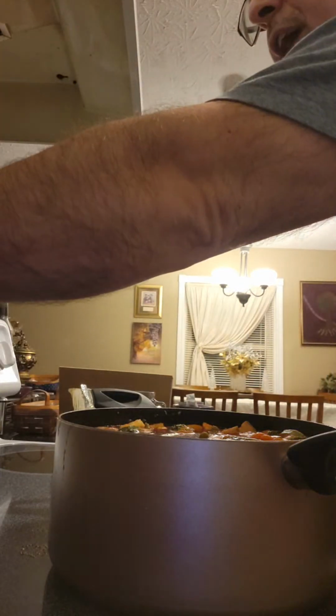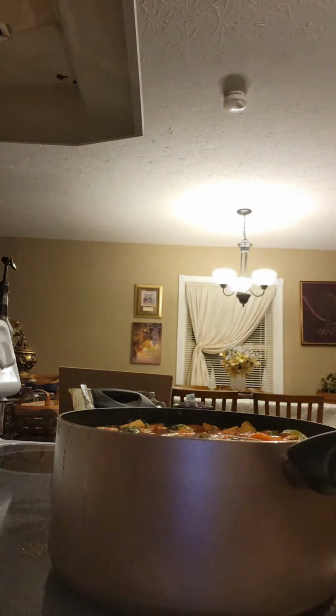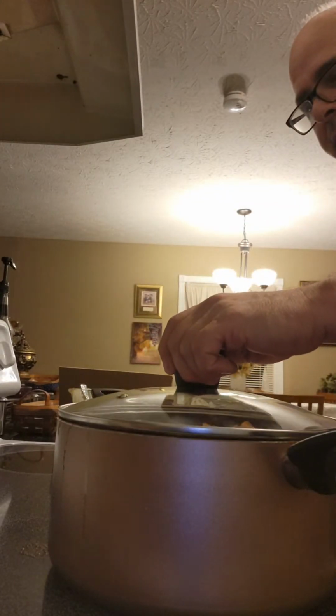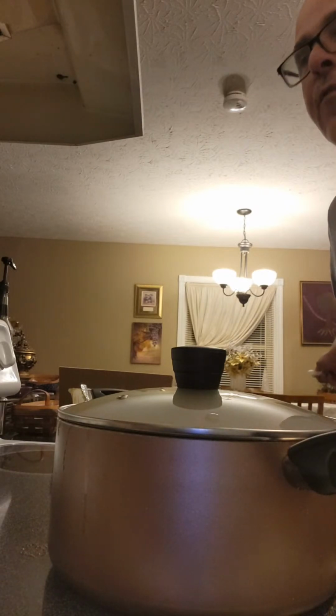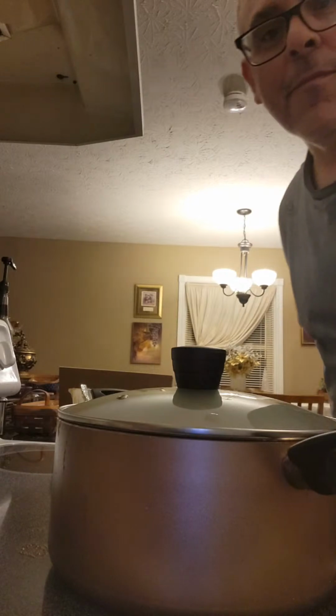Okay, now we lower that a little bit, and I get out a lid. Let's see, where we got the lids at here. Here's one. I think that's the right lid. Yeah, it is. And then what I do is I let that cook overnight.